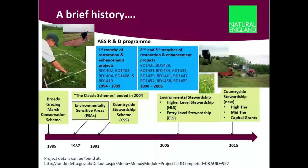So the more recent schemes, environmental stewardship, which was launched in 2005, and the very new countryside stewardship, have been significantly built on this extensive evidence base. Higher level stewardship has been targeted at high value features, whereas entry level stewardship is the kind of broad and shallow approach which has been widely taken up across the countryside. So there's a lot more flexibility and a lot more environmental ambition within these later schemes.